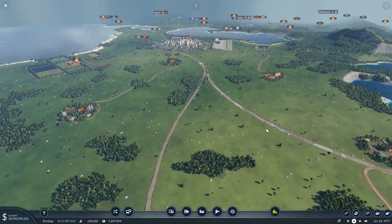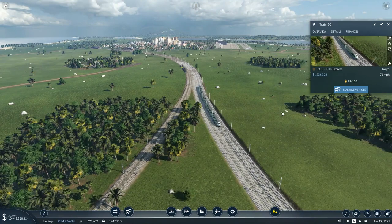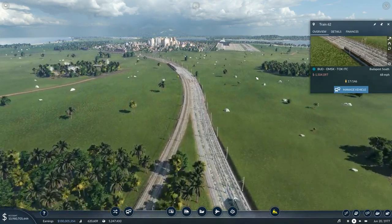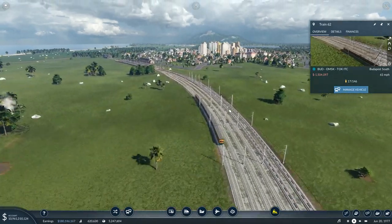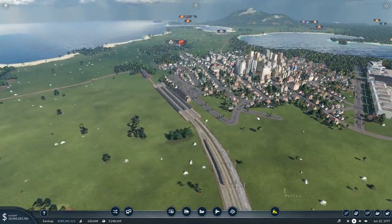How is our Shinkansen doing? There it is there. 95, it's actually in profit now, which is sweet. This has only got 17 though, that's okay. There's not really that many people waiting to go back.